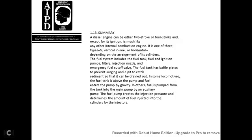Summary. A diesel engine can either be two-stroke or four-stroke, and except for its ignition is most likely like another internal combustion engine. It is one of three types: vertical, inline, or horizontal, depending on the arrangement of the cylinders. The fuel system includes the fuel tank, fuel pump, filters, injection nozzles, and emergency fuel cutoff valve. The fuel tank has baffle plates to prevent surging, and a pit to catch sediments to be drained out. In some locomotives the fuel tank is above the pump, and the fuel enters the pump by gravity. Otherwise, a fuel pump takes fuel from the tank to the main pump, the auxiliary pump.